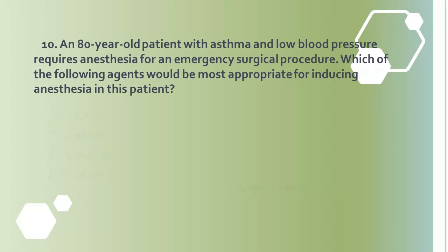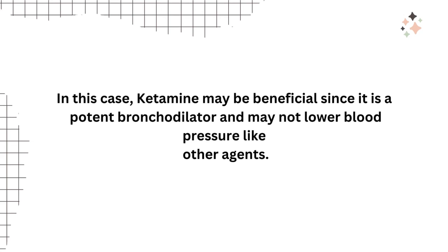Tenth question is: an 80-year-old patient with asthma and low blood pressure requires anesthesia for an emergency surgical procedure. Which of the following agents would be most appropriate for inducing anesthesia in this patient? Option A, desflurane. Option B, ketamine. Option C, propofol, and Option D, thiopental.